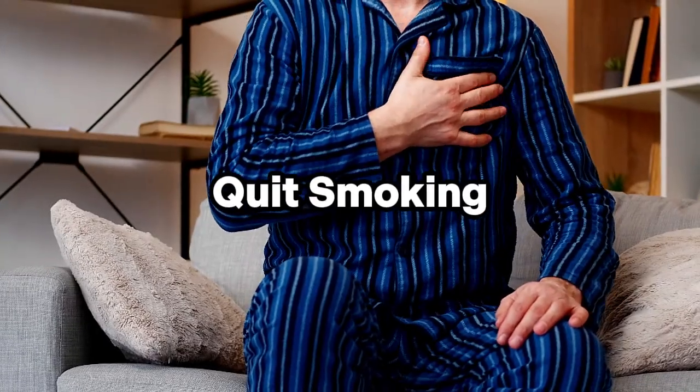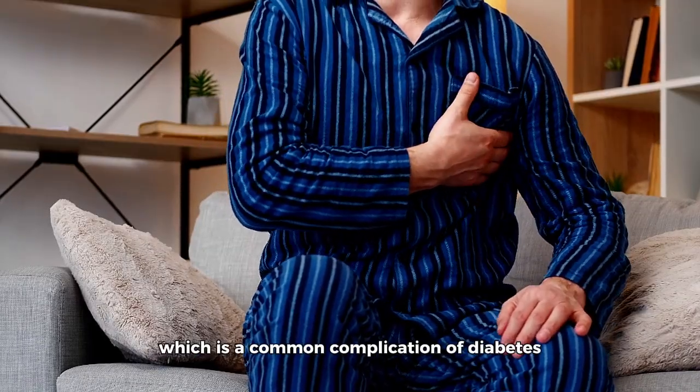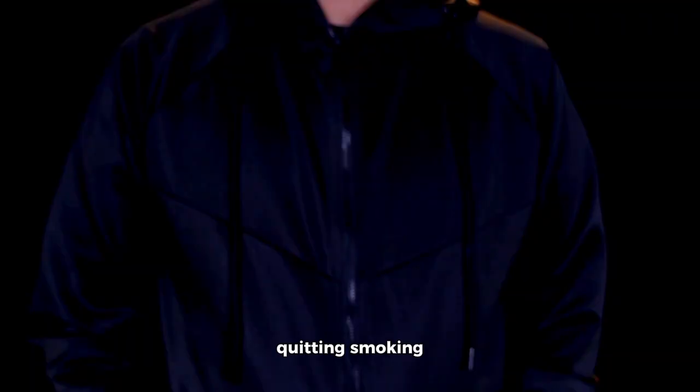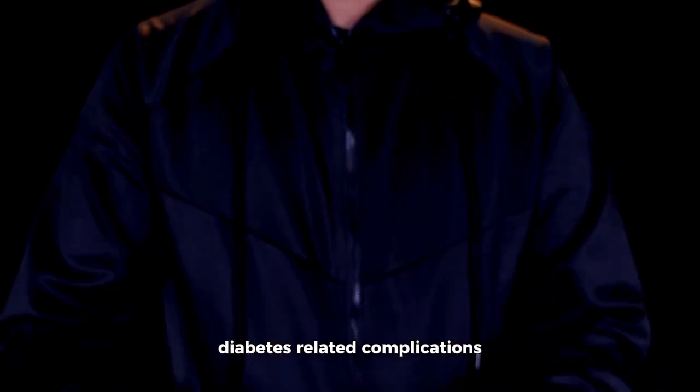Quit smoking. Smoking is a significant risk factor for cardiovascular disease, which is a common complication of diabetes. Quitting smoking can improve your overall health and reduce your risk of diabetes-related complications.